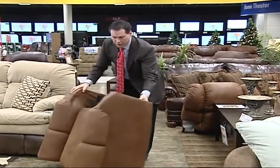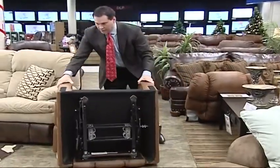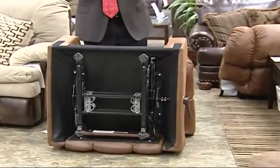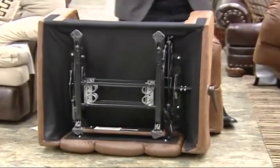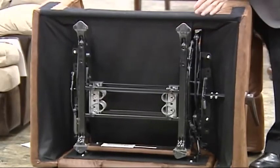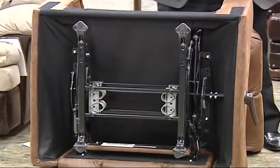The next thing that we want you to focus on is how we finish our product underneath. And this is something that's different on your floor. Again, Homestretch is focused completely on quality. So you're always going to see a fully finished underneath product. No upholstery treatment is left undone.